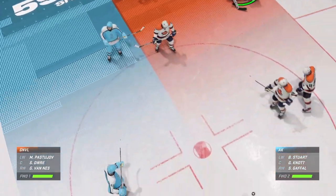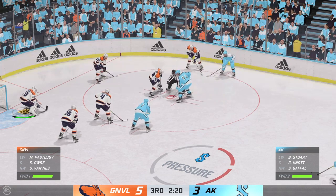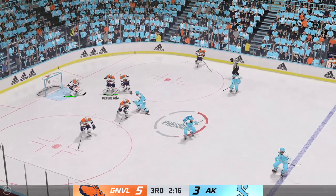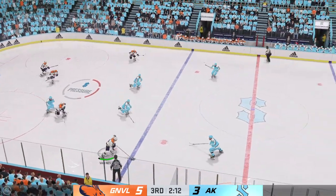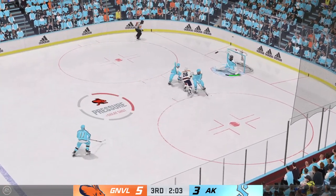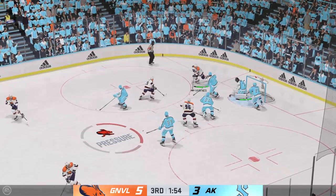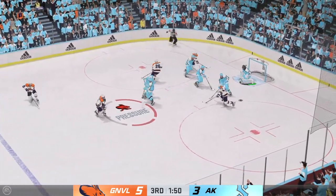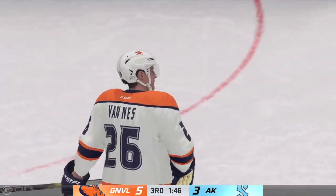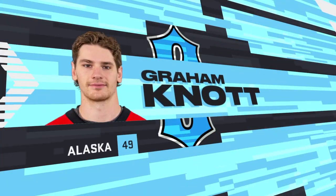Greenville's not far from the finish line here as they lead it late in this third. Ours won the draw here in their own zone. Greenville's got it in their own zone. Tries to the crease. Denies him. Back to the point it goes. No room for that one to get through. And the goaltender grabs that one for a whistle to try to slow things down here.